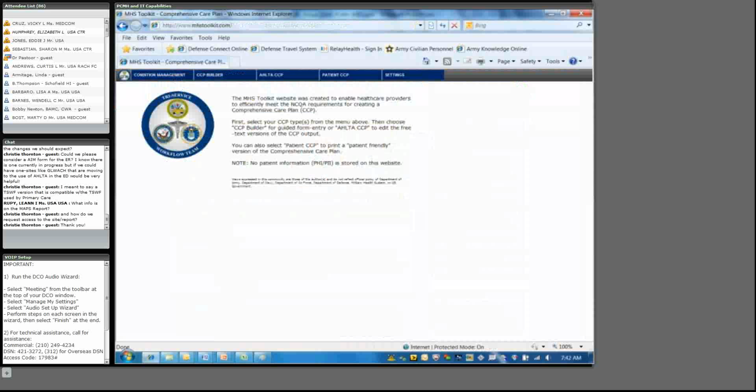This is the web-based CCP tool that I told you about, and so it's still in development. We don't even have a prototype to pilot yet, but it's intended to look something like this. It's being built under the umbrella of the Tri-Service Workflow team, and intended to partner with the Tri-Service Workflow products, and should help us do a better job of more efficiently building a comprehensive care plan for our patients.